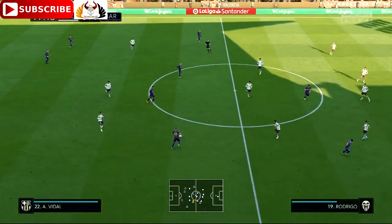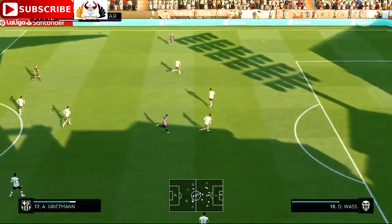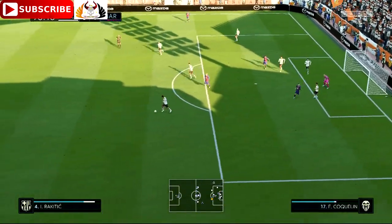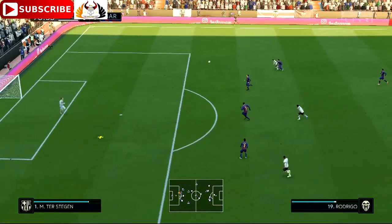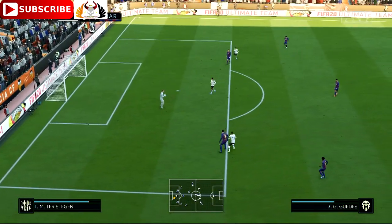Ivan Rakitic, Vidal. Griezmann looking for Luis Suarez. Strong, powerful clearance. Well, you can't knock these fans. They're doing everything possible to get behind their team here. Routine for the keeper.